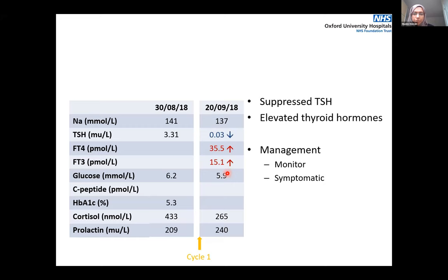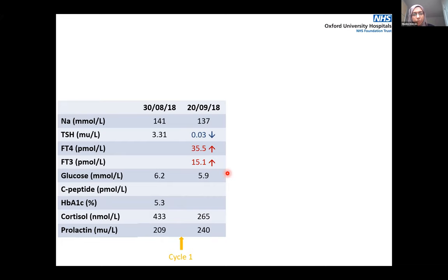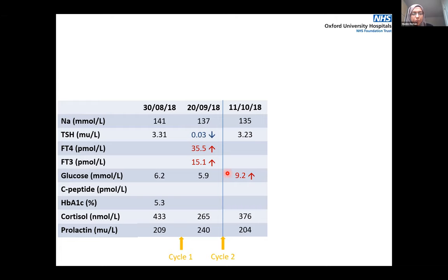Moving along, so this is where we are at the moment. We have the thyroiditis-like picture. The patient gets another cycle of immunotherapy about 3 weeks later. And let's see what's happened now. Okay, so the TSH is normalized. So this confirms that it was likely a thyroiditis. If not, the thyroid antibodies were negative and the uptake scan was also negative.